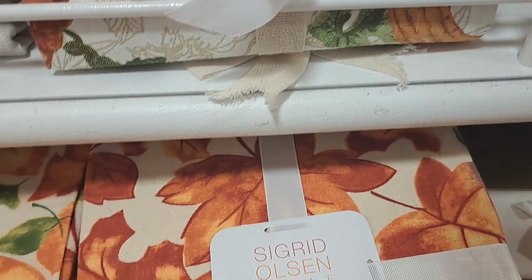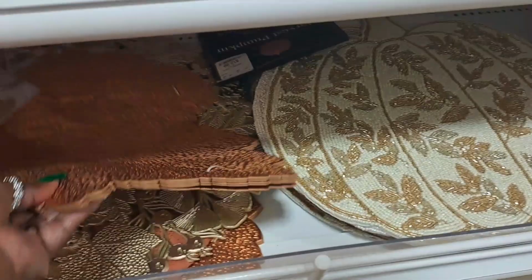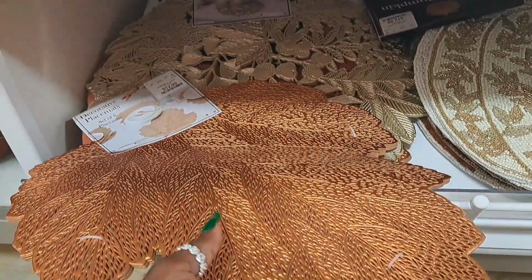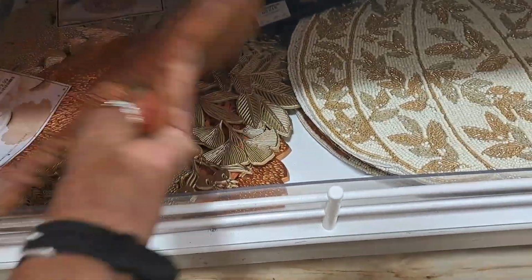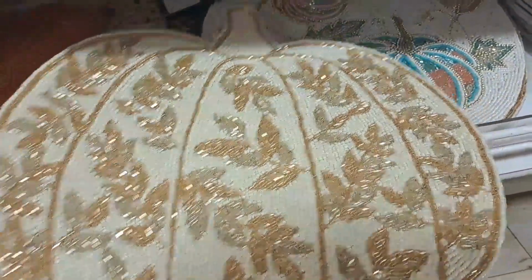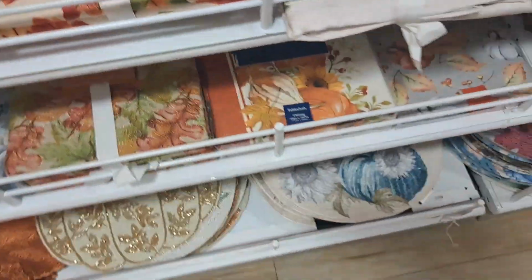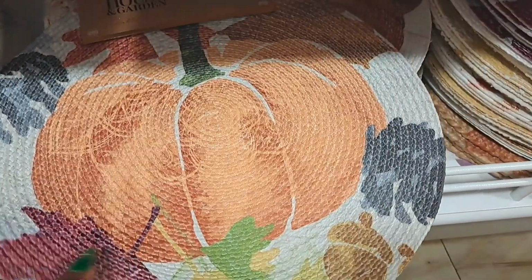Okay, let's look at the, over here. So they do have some fall tablecloths. That's cute. But I won't need those, though, but I'm just showing it to you guys. And then they got these right here, okay? These are $12, or $13. They got the pumpkin ones are cute. Look at that, that's cute. The key is getting out here early, getting the stuff before everybody else gets it. Because if you wait late, you'll get it late. You know what I'm saying? You won't get it at all.